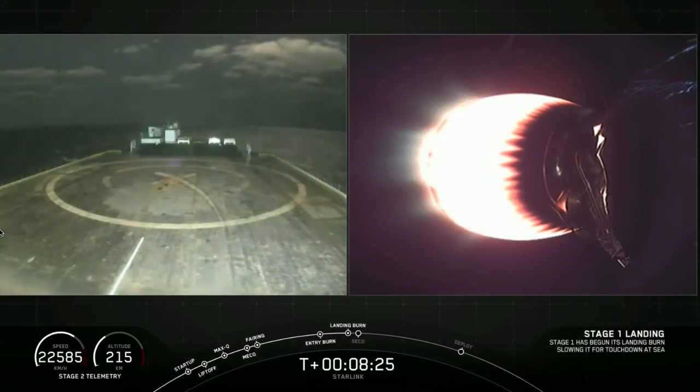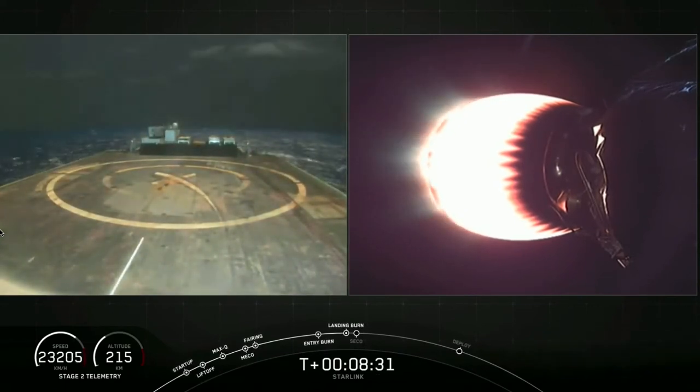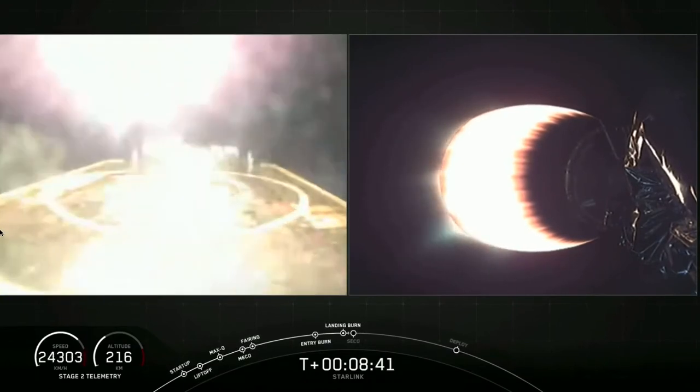Stage 1 landing burn has started. Terminal guidance. Landing legs have deployed. Stage 2 FTSS saved.